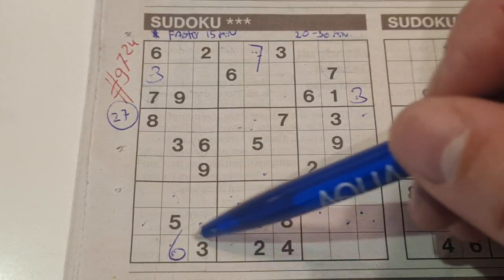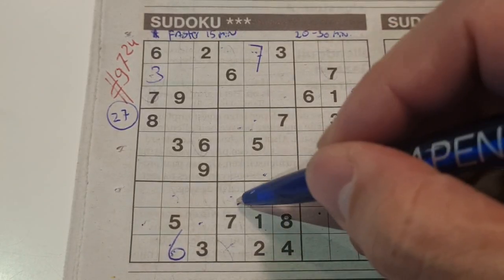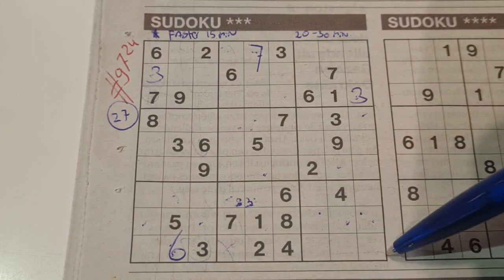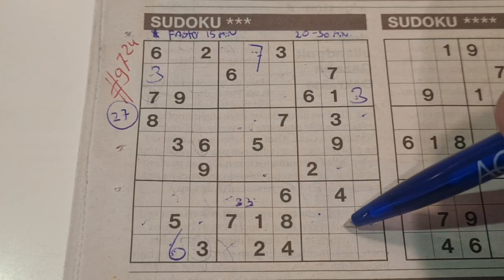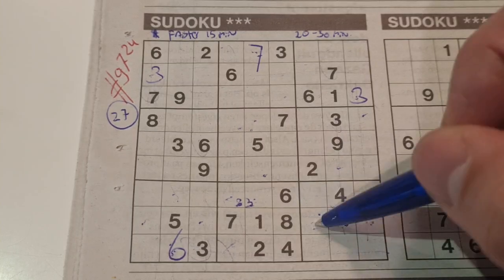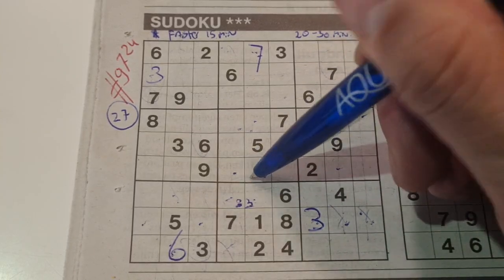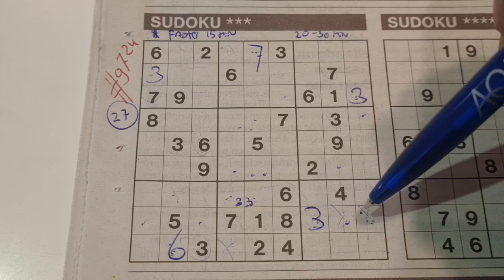3 missing numbers in this big square. One of the missing numbers is 3. We have a 3 in the last row, so no 3 in this box. So the 3 in this big square could be here, could be there. So we have a 3 in one of those 2 boxes in this row, so 3 in the last row. So the row between, the only 3 places left for the 3 should be here or there. We have a 3 in the last column, no 3 there. 3 in the column next, no 3 there. Only place left for the 3 should be there. Need a 3 here also. Okay, and now then need a 6 here.